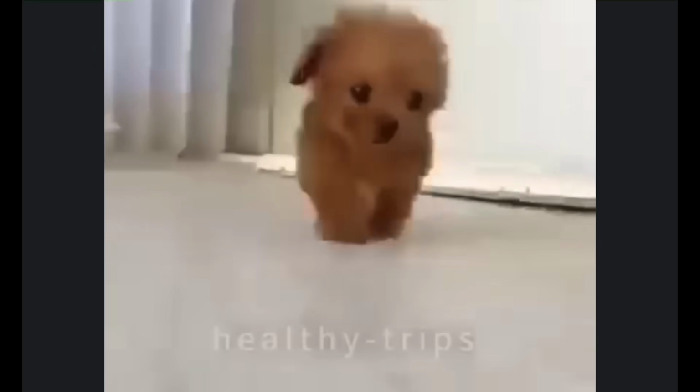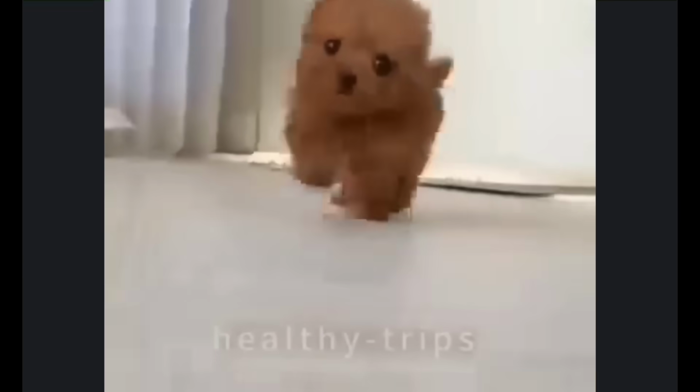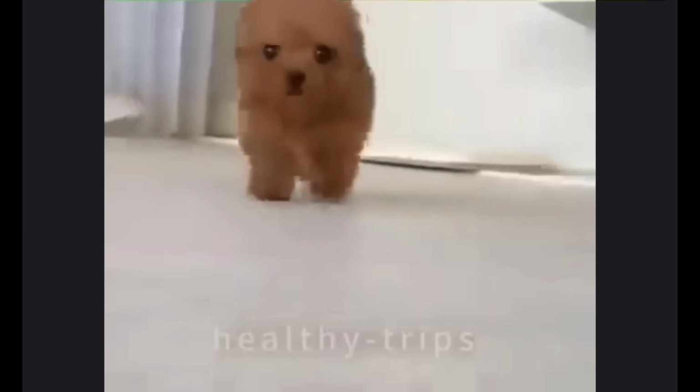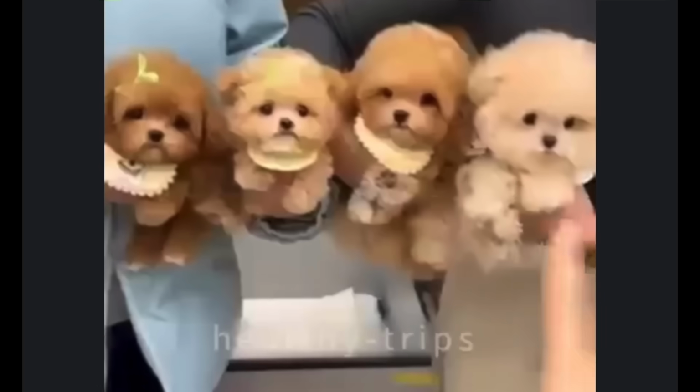Here again, we've got a little running puppy. Again, there's just no way you will be able to get a robotic dog to move like this. And I see they've taken some of the quality out of the image as well. It's a bit blocky around the edges, like they did with the other one. Yeah, to disguise the fact that it's a real dog.